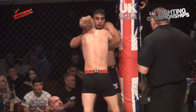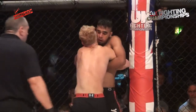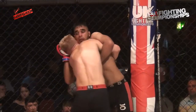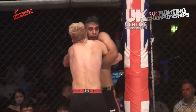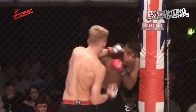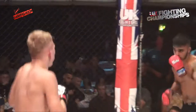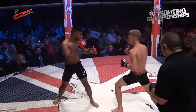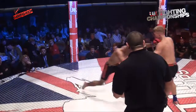Forces his man onto the fence with a few punches, but Young immediately gets his back away from the fence, trying to pressure Choudhury now for a trip. So he got his hands locked together. I can't tell from here, but oh, big knee. Yeah, tried to exit with that right hand on the break as well, just missed.